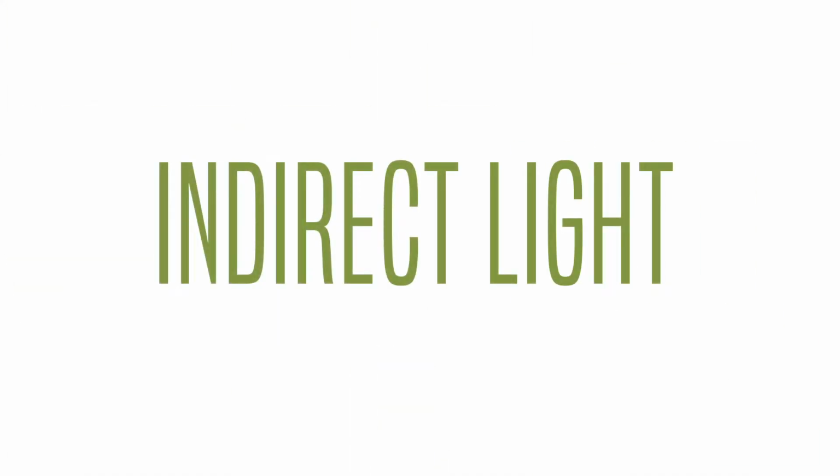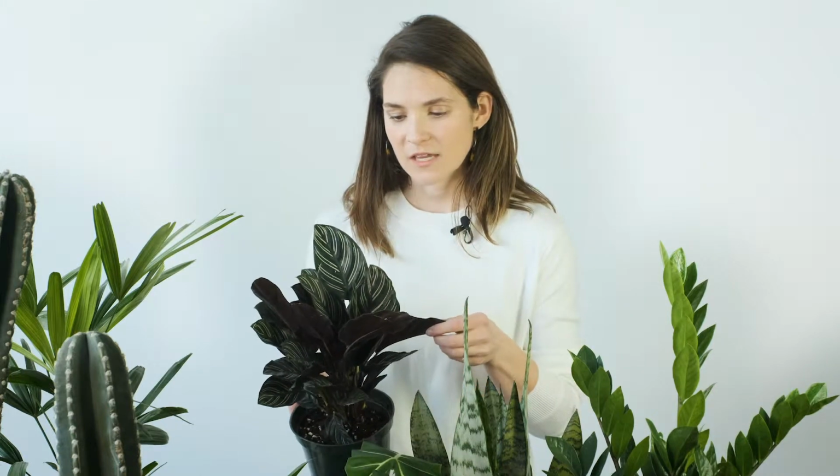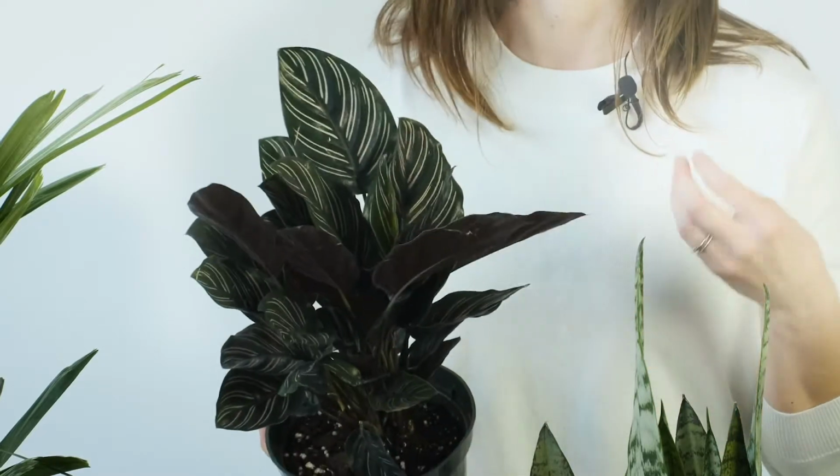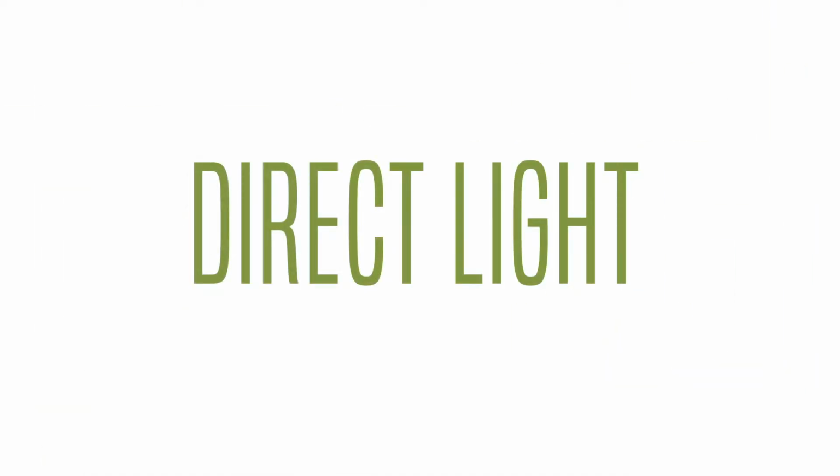Indirect light is sort of the middle ground between bright light and low light. It's diffuse, it tends to be more even, softer light. So some plants that do well in indirect light, they tend to be plants that prefer moist soils. They tend to be more brightly colored and patterned. So these calatheas, for example, are indirect light loving plants. So they aren't necessarily low light plants, but if you were to put this in a hot sunny window, it would not be happy, regardless of how much you kept it watered. Plants that tend to want more moist soils do better in indirect light as they can hold on to that water longer. We're going to move on to bright sunny spaces.